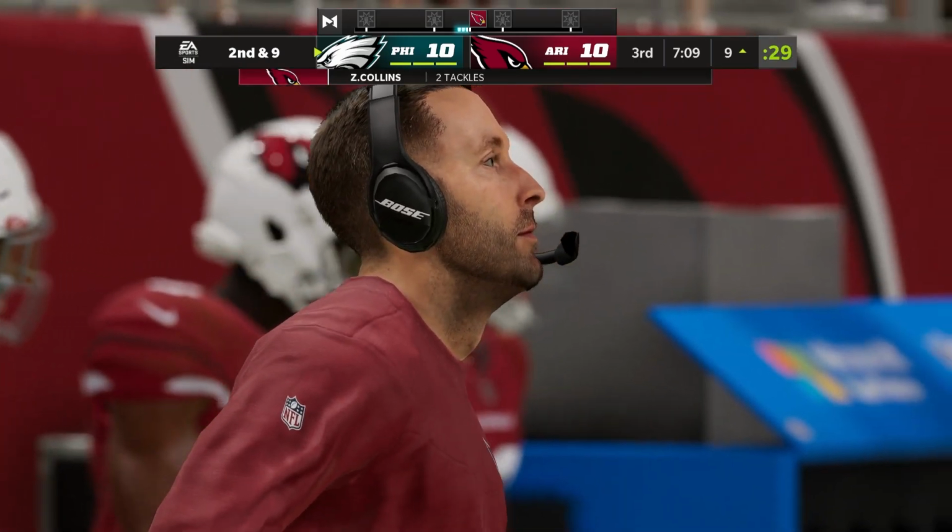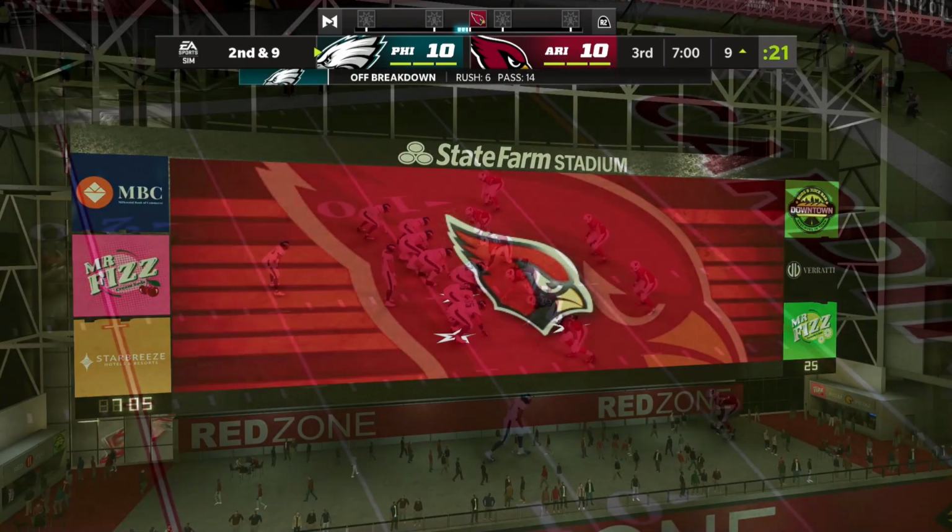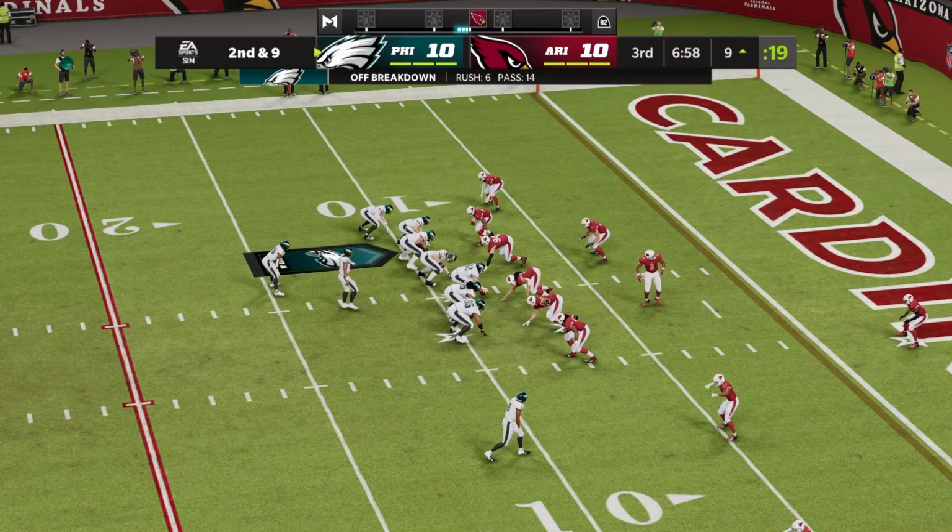Well, they're hoping that the second half is better for him than the first half. They've got to find a way to get him going. He's a big part of their offense. The run only got a yard. Here's 2nd and 9.